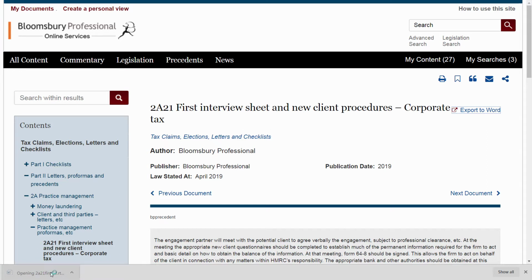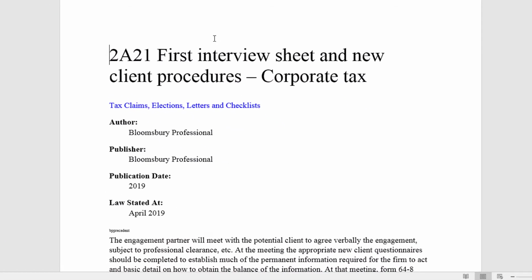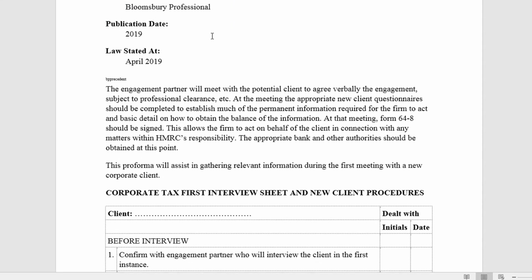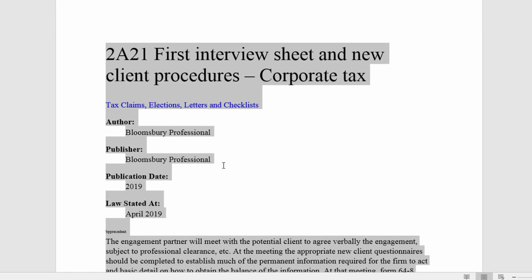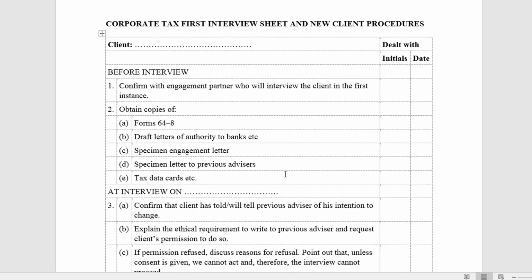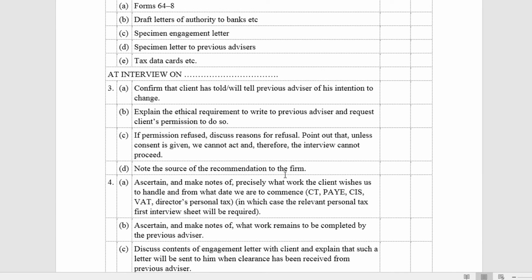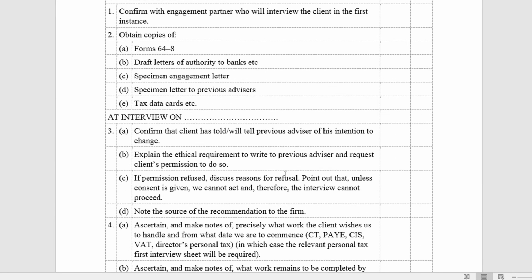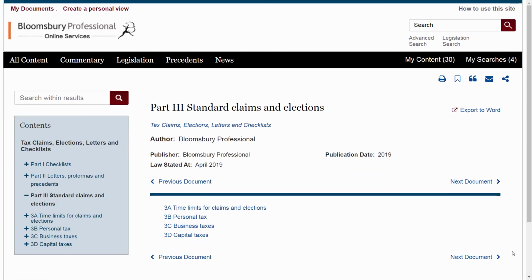And if I click that downloaded Word document, let's wait for Word to load up, we can see the document ready to use here. I can keep this stuff at the top if I like, or I can just remove that, and I'm left with just the form itself. That's ready for me to fill out, print off, use as I wish. Let's just hop back to the site.